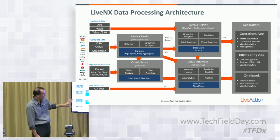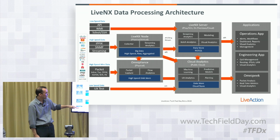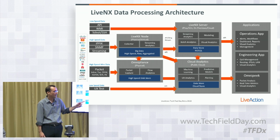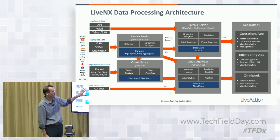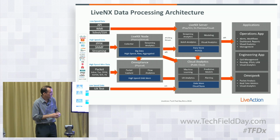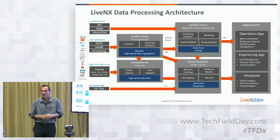And the last two pieces are the high-speed wire data. This is feeding into the Omni appliance that I mentioned earlier that we acquired. It'll do packet capture, but it'll also do streaming flow analytics on the packet, and it'll feed that into our streaming analytics on our node server. So it actually is very complementary to our architecture. And the last piece I'll mention is the low-speed UX test, the synthetic tests. Providing all that telemetry actually gives a pretty good picture for our customer.